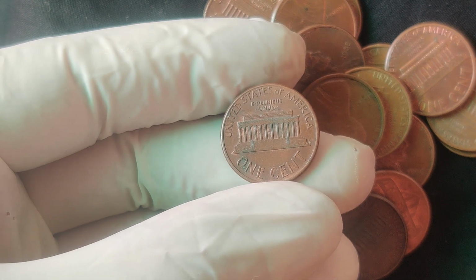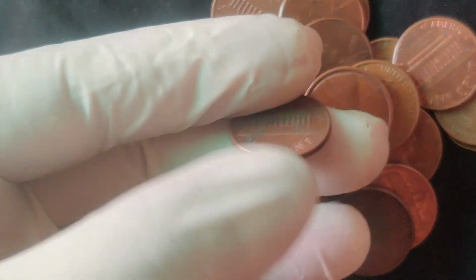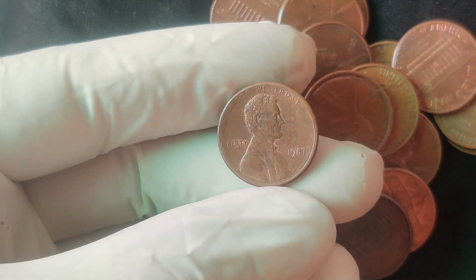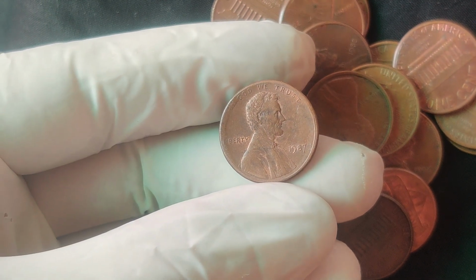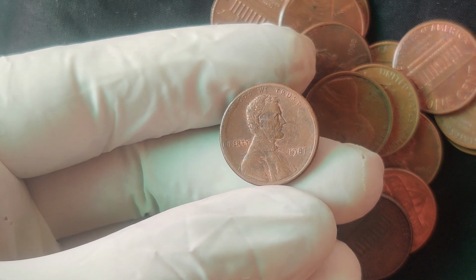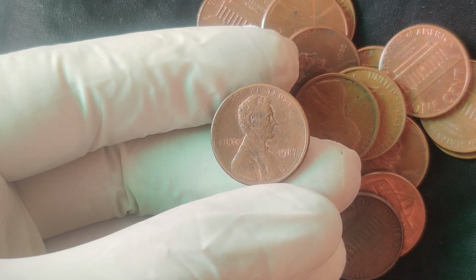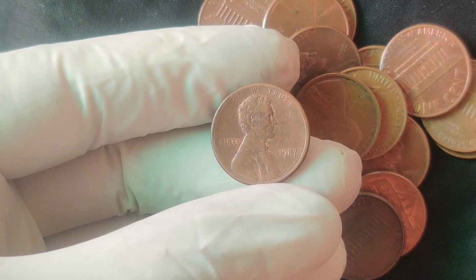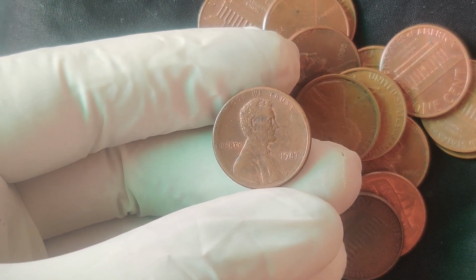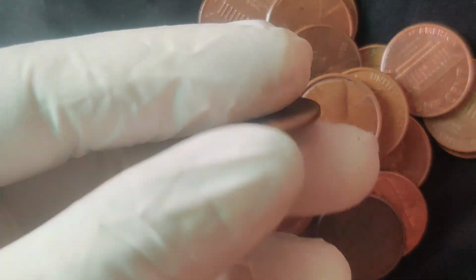So, there you have it, folks. The 1987 Lincoln cent might seem like just another penny, but its potential value can be staggering, especially if you have a rare error or a coin in mint state condition. Remember to check your change carefully and always be on the lookout for those hidden treasures. You never know, that penny in your pocket could be worth $1 million.